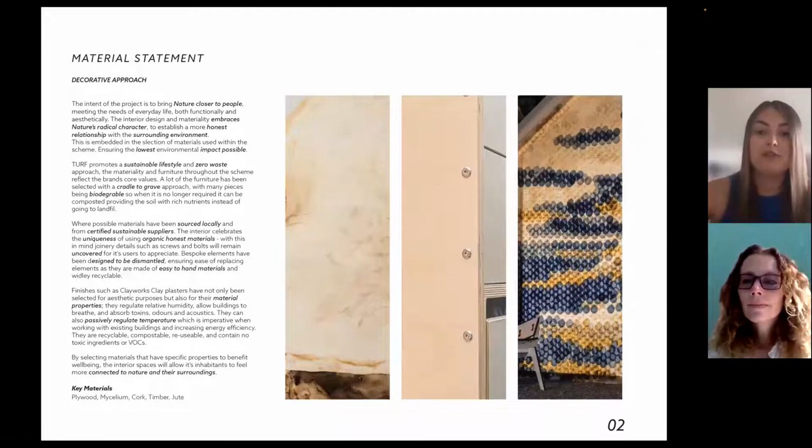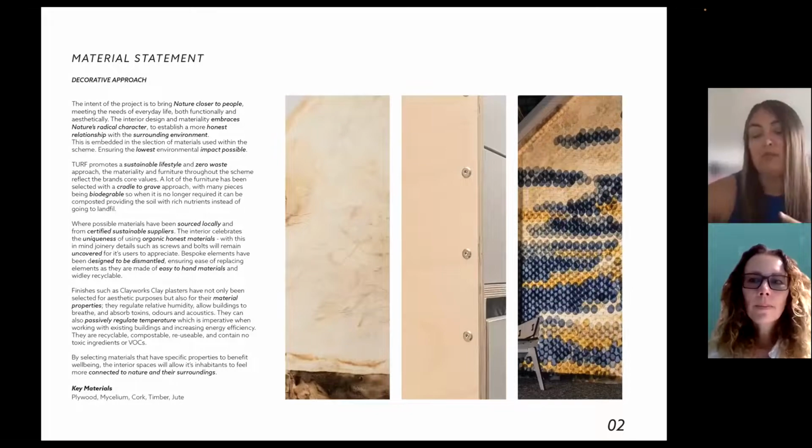So I took a decorative approach. My materiality was really important throughout my project. I wanted the materials to have an honest relationship with the surrounding environment, so I looked into materials that were sustainable, ensuring the lowest environmental impact possible, as the programme supported a sustainable lifestyle and a zero waste approach. A lot of the materials were biodegradable, so mycelium, woods and things that, if they no longer needed to be used, could go back into the ground and wouldn't be an issue.